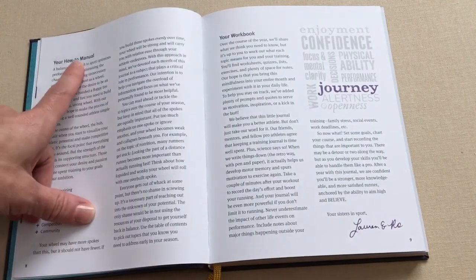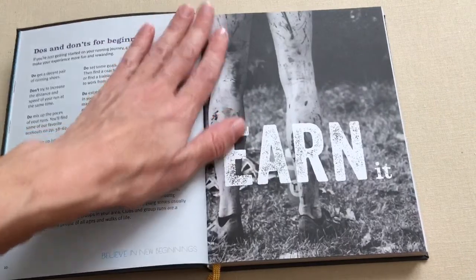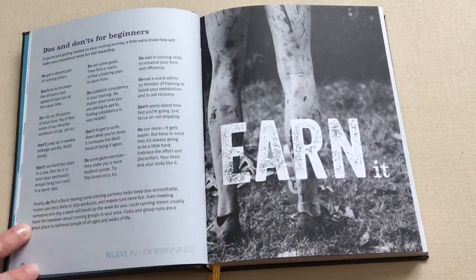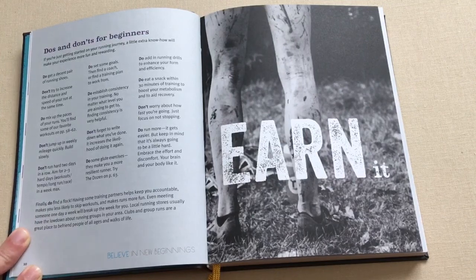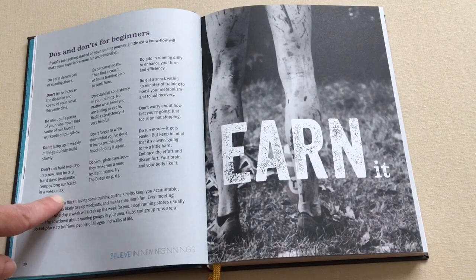And then they kind of tell you your how-to manual, your workbook. So they give you more info. I honestly didn't read everything in this book, but I read some of it. It's helpful that it's there in case you want it. Even if you're not using this for running, this can just be a fitness planner or an exercise journal. I think it would work very well for that too.